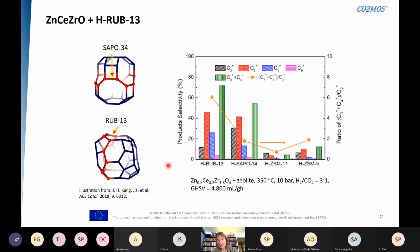Furthermore, the RUB13 catalyst, as I said, has slightly bigger windows than SAPO34. While SAPO34 favors ethene and propene formation, and then butene as the third largest product, this distribution is shifted here. So we have mainly propene again, and then butene with ethene in third place. The C3 and C4 selectivity was up to 70% over the RUB13 catalyst.